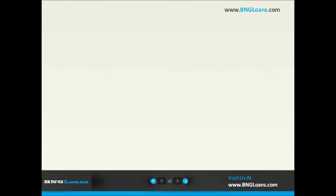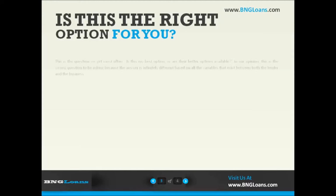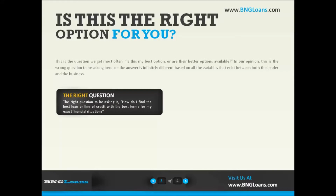All right, so next we wanted to discuss the ideal scenario. We receive a lot of questions about whether a specific loan or line of credit is the right financing decision for a business and whether there would be other alternatives that would have better terms. Now, the answer to that question is difficult to predict given the variables on both the business's and the lender's side. So we would like to propose a better question, which is what we feel business owners should be asking.